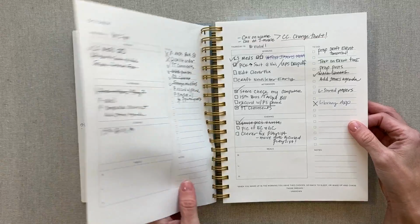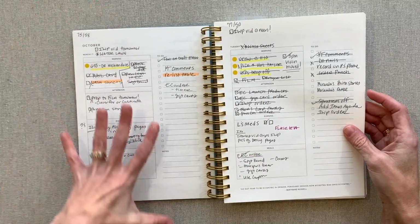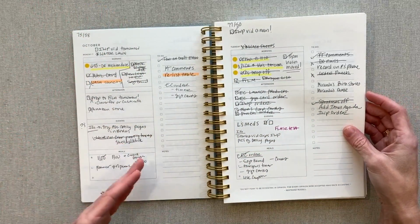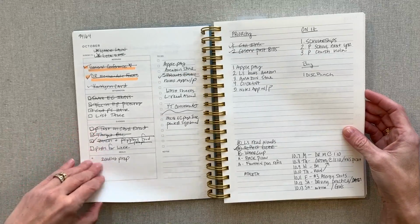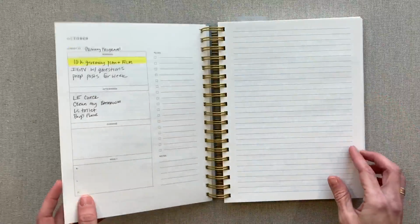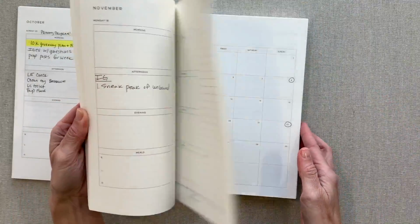And because I don't have a timed layout, half my page is not taken up with a timed schedule, which like I told you, I don't use a whole lot right now in my life. So I've truly been enjoying this Golden Coil. Just the feel of all the pages is amazing.